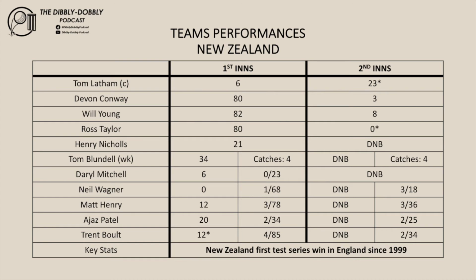So that's what I liked about New Zealand, is their ability to back up partnerships. That's very important when you're batting. You've got to back up the partnerships, and New Zealand did that very well in this test match. And I thought they also read the match situation well. They needed to know what the match situation was, and they played accordingly to the match situation, New Zealand.